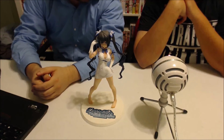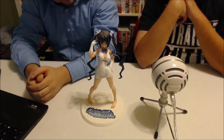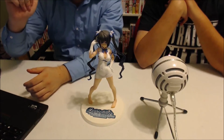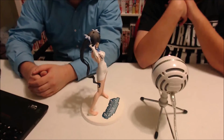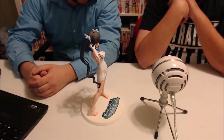I haven't read the light novels. Yeah, it's good. And the titty ribbon is very present. It's very present. I do really like the pose with her thumb under it. That's really good. It is a good pose. I prefer this to the kneeling that she's usually in. Just because, I don't know.